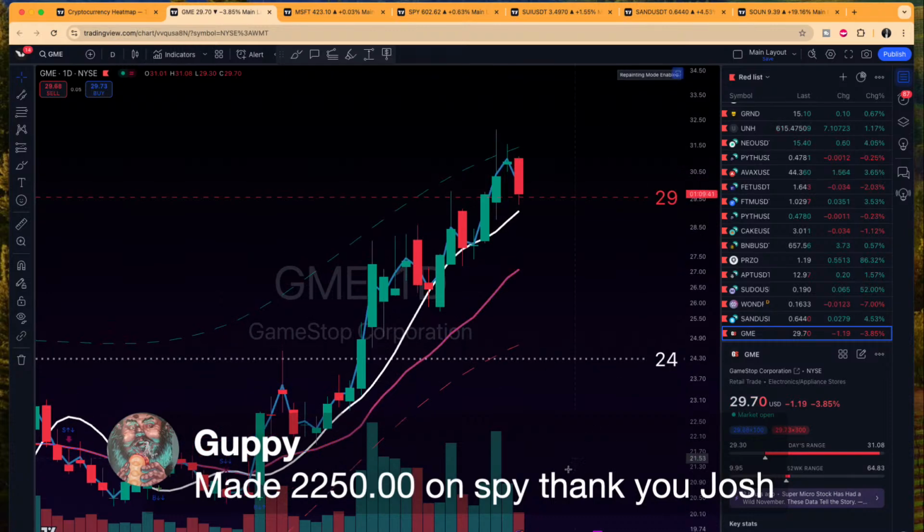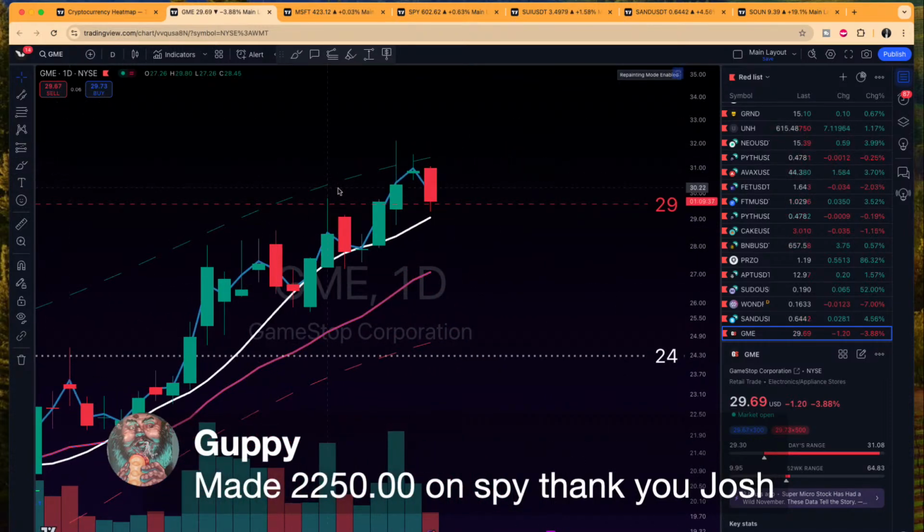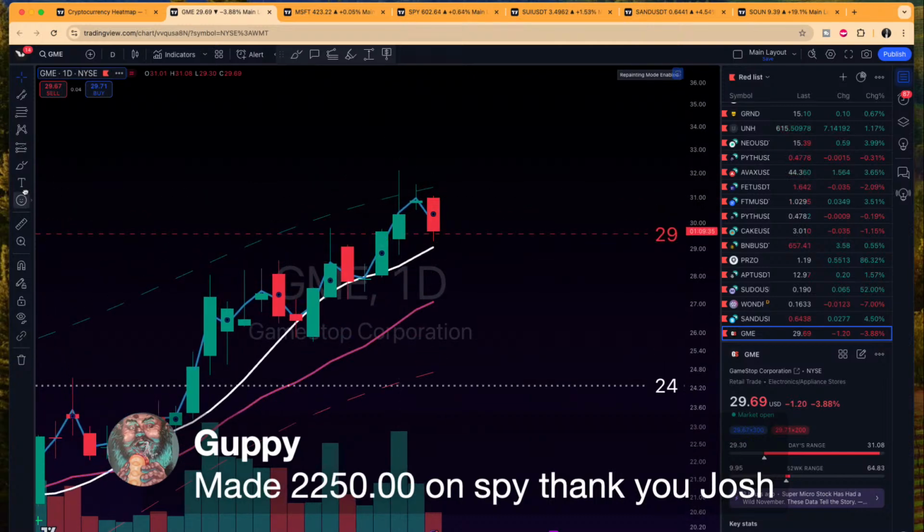Okay, so what do I see? I see the reverse of the pattern I just talked with you guys about. Green. So first of all, this doesn't look bad. Okay, so it's not bad. But let's look at the candles we're getting, right? We have this green candle up with a tall wick.